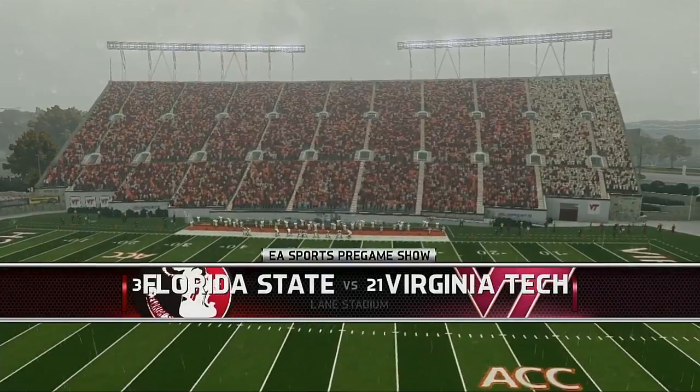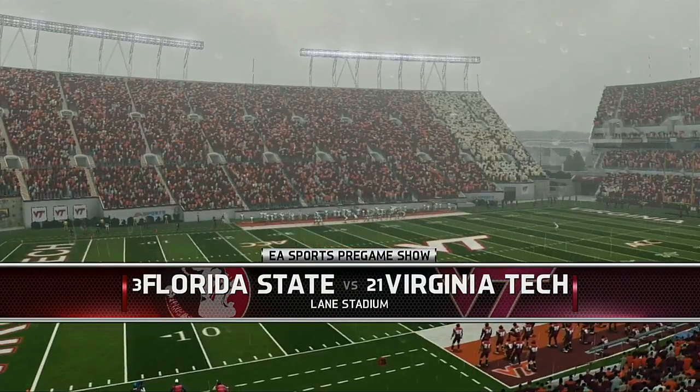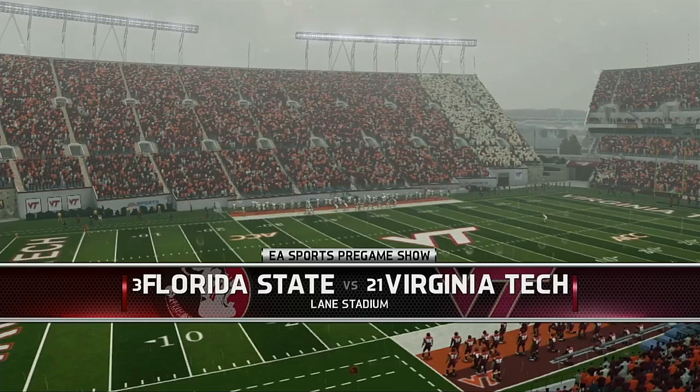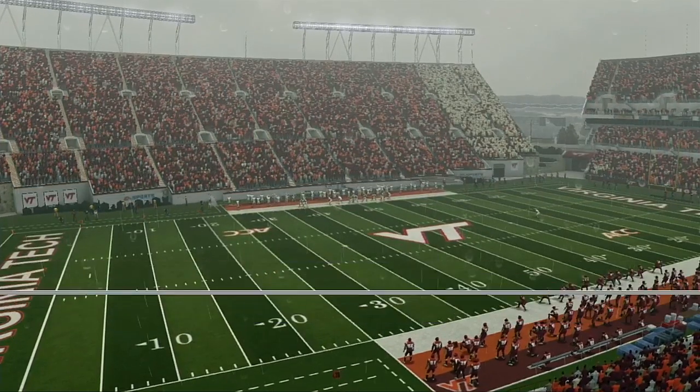More than 60,000 fans have filled into Lane Stadium in Blacksburg to watch the awesome pregame festivities, one of college football's best traditions. And now it's time for the coin toss, and it's brought to you by Coke Zero. Real Coca-Cola taste, zero calories. Enjoy everything.